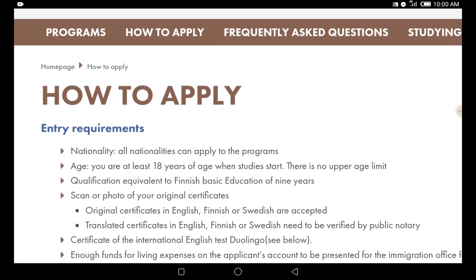And one of the things you need to apply to Vamia is just your high school certificate, either your WAEC, your NECO, your WASSCE, your baccalaureate, any of these high school certifications that you have from your own home country is enough for you to apply to Vamia Vocational School right now. Okay, and you must also note that you must be 18 years or above as at the time you are processing your application to Vamia Vocational School.